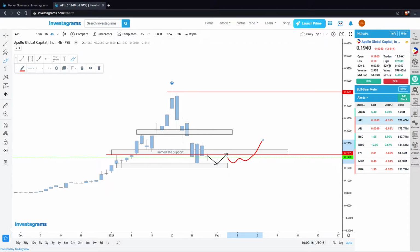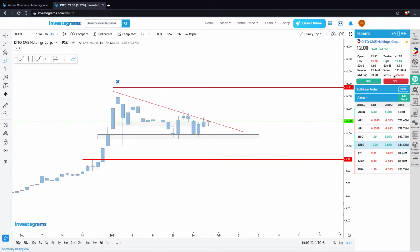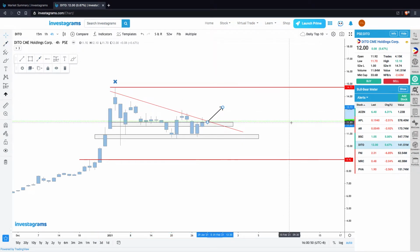So up next we have DITO, who ended on a positive note even with the net foreign buying negative today, but we ended up finishing above this candle right there. So this candle is still finishing above this support level. Definitely held up right here, bounced up on this previous support level, and we might be looking at a break soon. So might go on a break for this one.